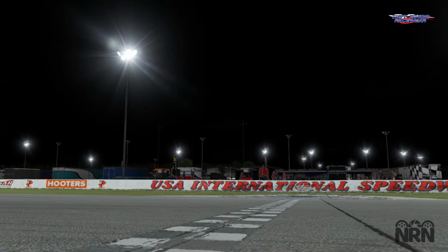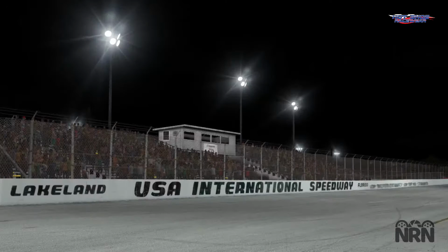Let's grab our third place finisher here, Jason Owens. And Jason, it was a heck of a run for you here throughout the course of the night. Ultimately, it seemed like strategy kind of caught you out and bit you a little bit.